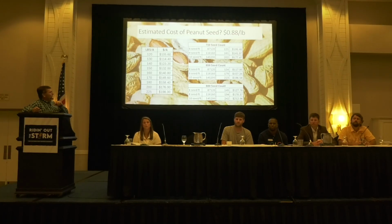There we go. All right, now let's talk about seed count. 06G is around 650 seed, the one in the middle, all right? If you do 6 seed per foot, that's 134 pounds, that's $117. 8 seed, 157. 10 seed can get up right around $200. Go to a 12Y, maybe a little bit bigger than 12Y, and you can see that it drops a little bit. But if we go to a 600 seed count, which is more like a Tifton VHG, maybe, Barry, you might have a couple like this too that get a little bit bigger, and they fluctuate from year to year.